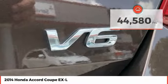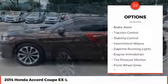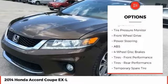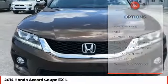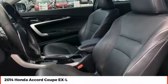Here are some of this vehicle's great options: heated mirrors, aluminum wheels, rear spoiler, brake assist, traction control, stability control, intermittent wipers, daytime running lights, engine immobilizer, tire pressure monitor. Come see the car for yourself.